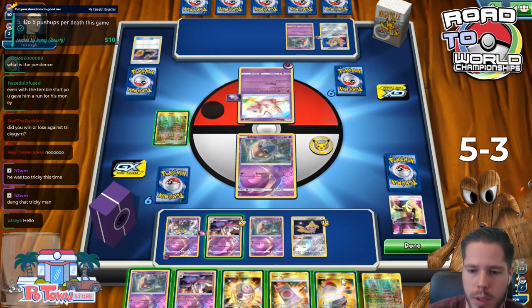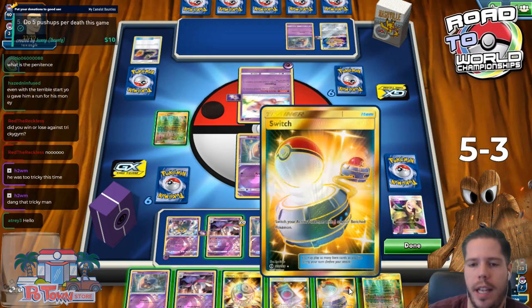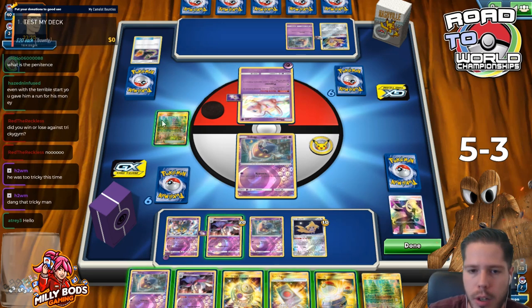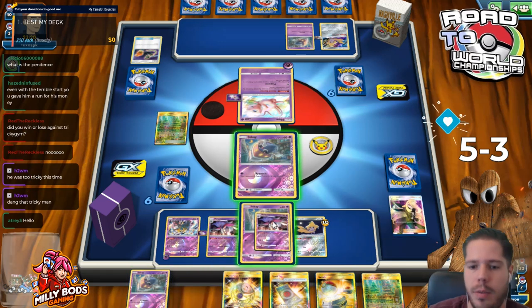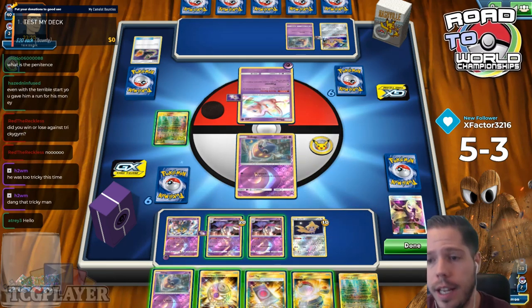Okay, so I do find a switch, that's nice. I didn't attach because if I attach here, then I have to draw a switching card, but by not attaching, I know I can always get an energy, and if I get a second Malamar, I can just attach and retreat rather than use up the switching card. So it's a win-win to not attach right there.